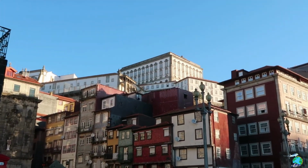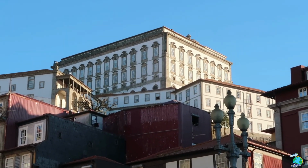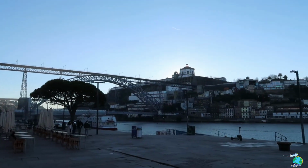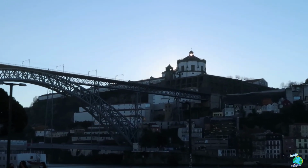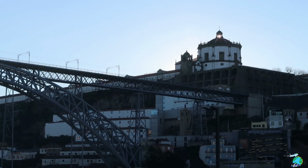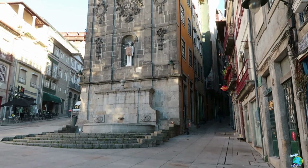The name Porto comes, of course, from the word port. And this has a reason, because on the other side of the river Douro, on the Vila Nova de Gaia side, you will find a lot of port wine houses. And in the early days, all the port wine was shipped out to Europe using those port wine houses, and as well the ships which are going all the way to the Netherlands, France, or even to the UK.